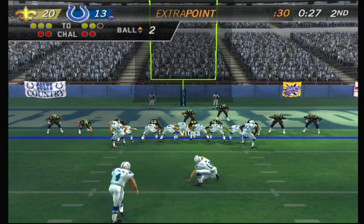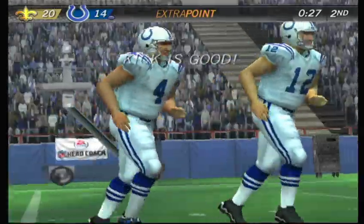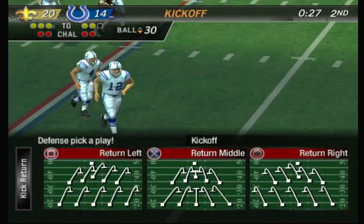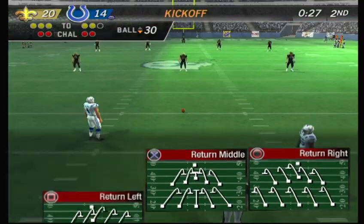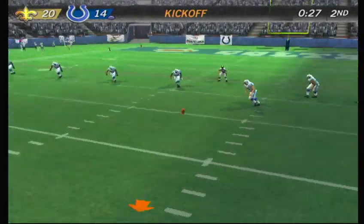Vinatieri comes in to attempt the point after. The extra point attempt is good. That was a nice job of keeping those chains moving and avoiding costly penalty. Now they've got to see if they can keep this momentum that they have established going for the remainder of this game. Lined up for the kickoff. Thomas back deep to return.